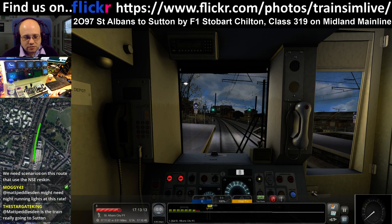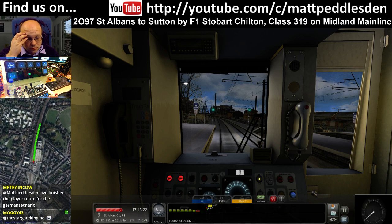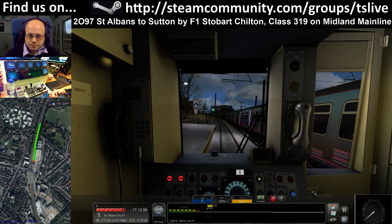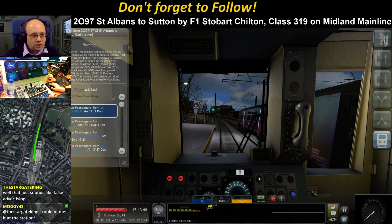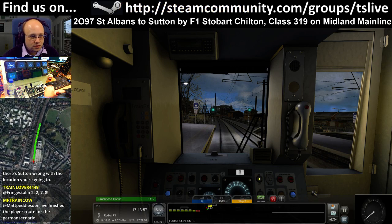Is the train really going to Sutton? No, it's only going to St Pancras in this scenario. It's not false advertising because 2 Oscar 97 is the St Albans to Sutton service if you look on the real timetable. It's just that this is a small bit of that service. Right.